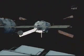Docking port of the Zvezda service module, everything in readiness for the beginning of final approach phase two. That will bring the ATV to within 36 feet of the station.